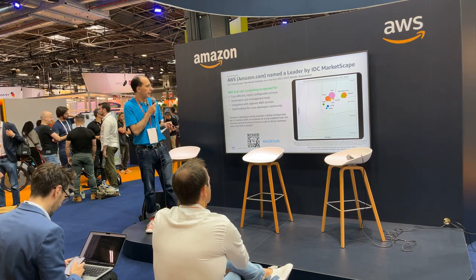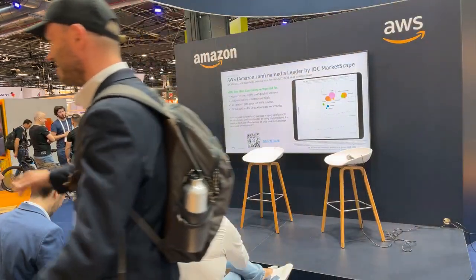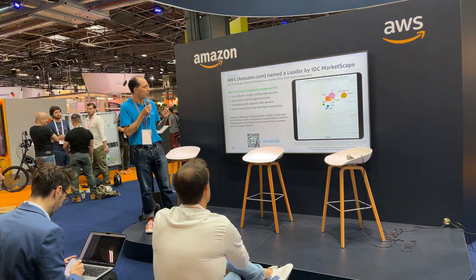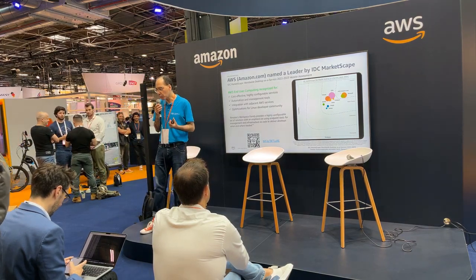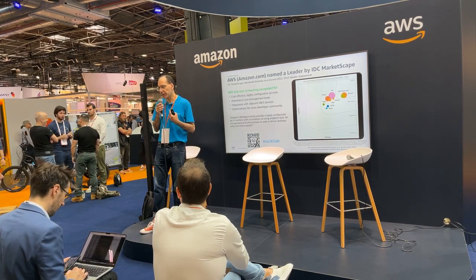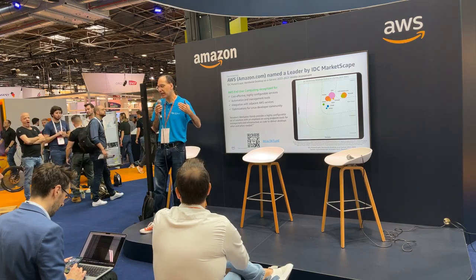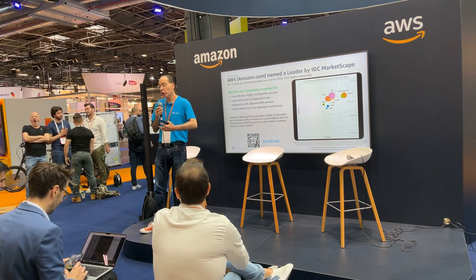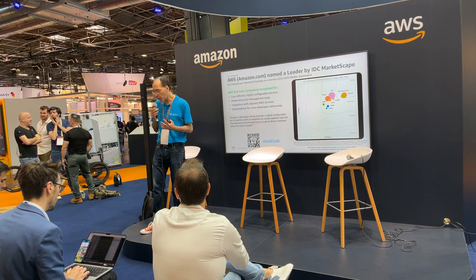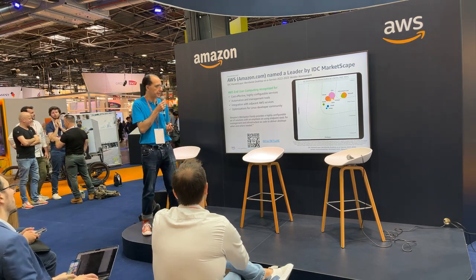Especially, I would like to call out the fact that IDC mentioned we are really cost-effective, highly configurable, but also include management tools and automation capabilities. And what is to me very important is a tight integration with other adjacent AWS services required to support a wide variety of use cases. So we're not just a standalone offering, we're really tightly integrated with other adjacent AWS services.